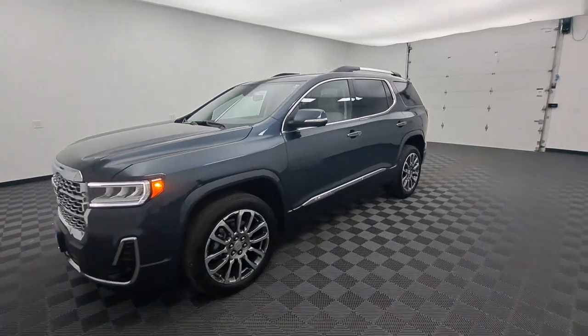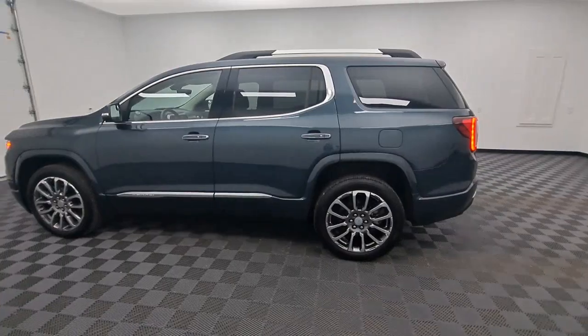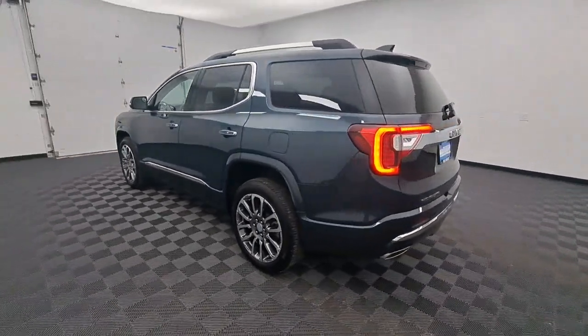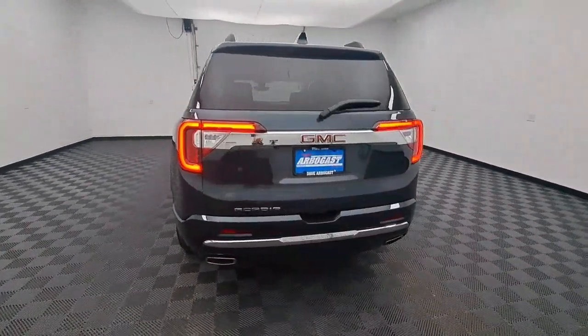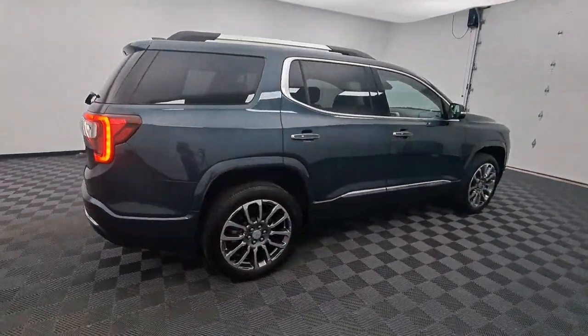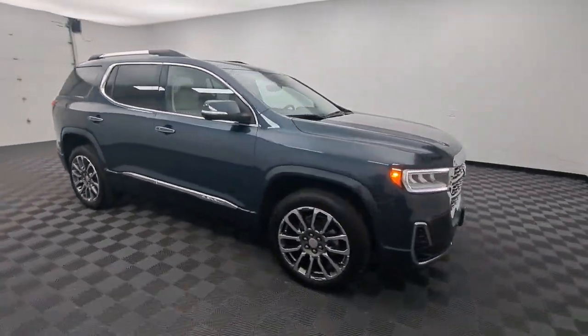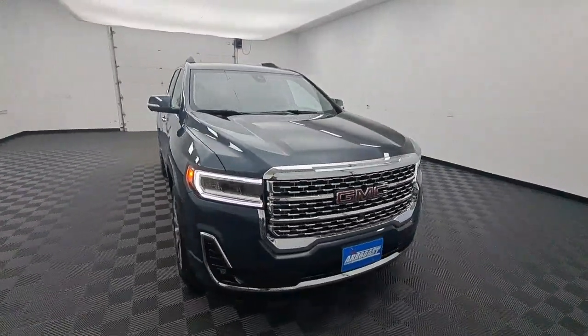Get acquainted with the 2020 GMC Acadia. With less than 30,000 miles on the odometer, this vehicle stands out from the rest. Take a closer look at this handsome GMC Acadia, the safety-minded family hauler that offers the space and amenities you need to make every excursion relaxing and enjoyable.